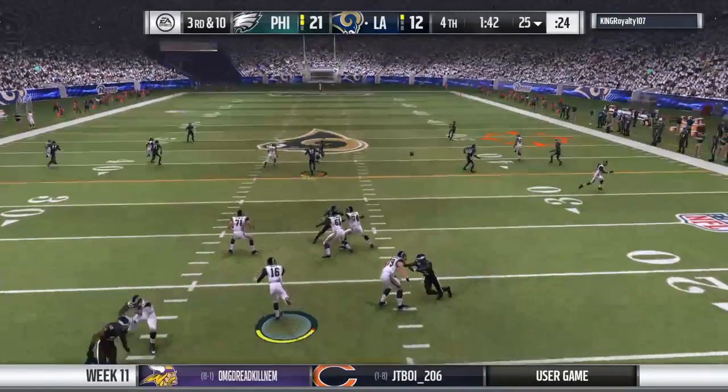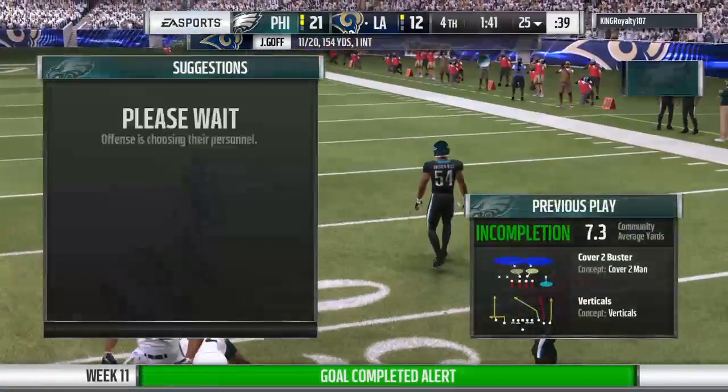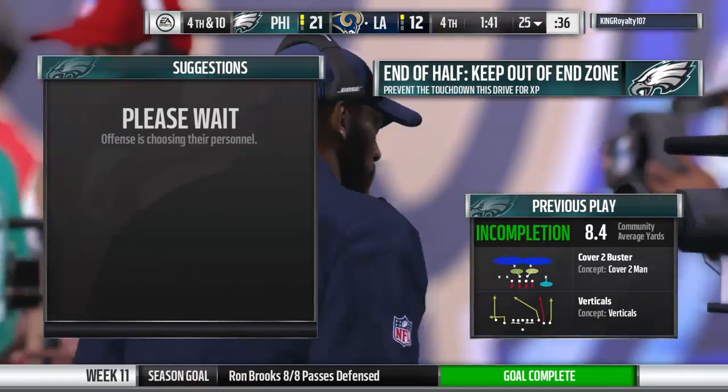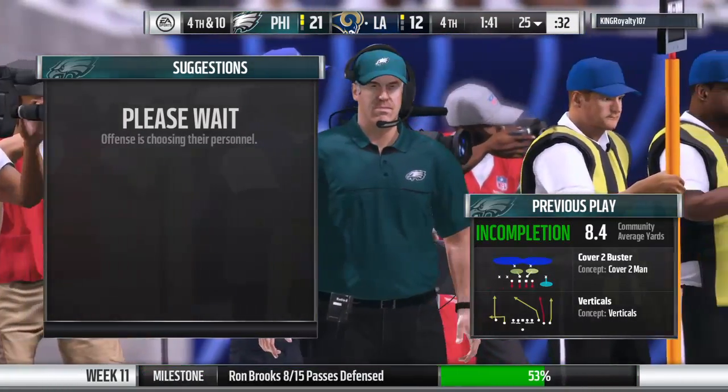Now it's gone. And that's incomplete. It's always tough for the guys throwing the football when they think they've got a completion and the ball's almost there, and then someone sneaks a hand or two in and bats it away.